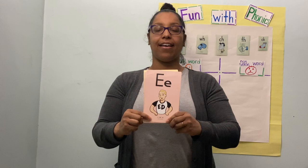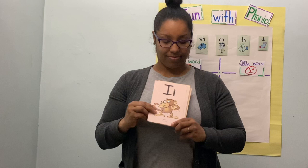Now let's practice our short vowel sounds. A, apple, a. E, ed, e. I, itch, i. O, octopus, o. U, up, u.